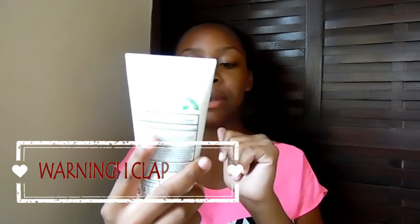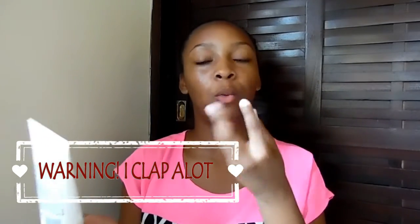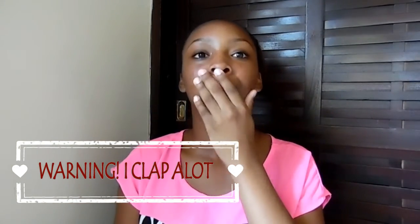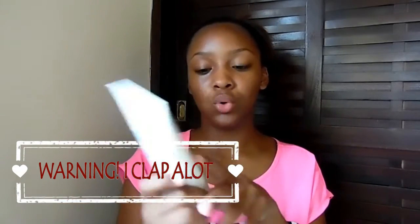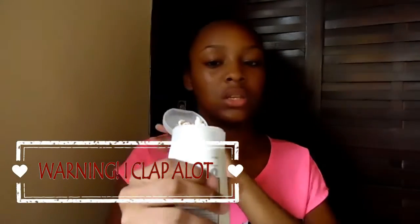So first I have the St. Ives Blemish Control Apricot Scrub. It prevents blemishes and minimizes pores. I use this on my face hardly, because my skin is sensitive, but I use it when I need it, like when I'm on my period, which is tomorrow. But by the time you see this, it's going to be now. I use it for those times when I have bumps like this, which came out of nowhere. Bear with me. And this is how it looks.